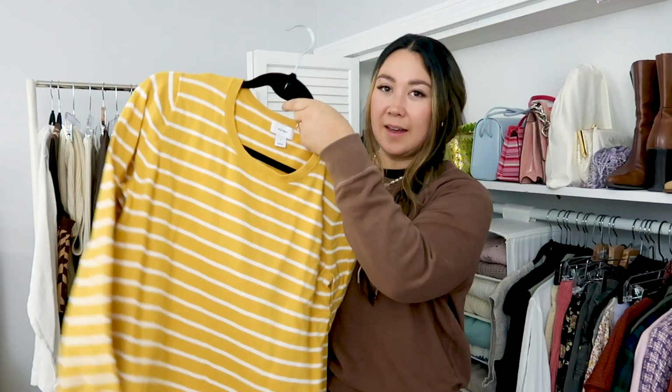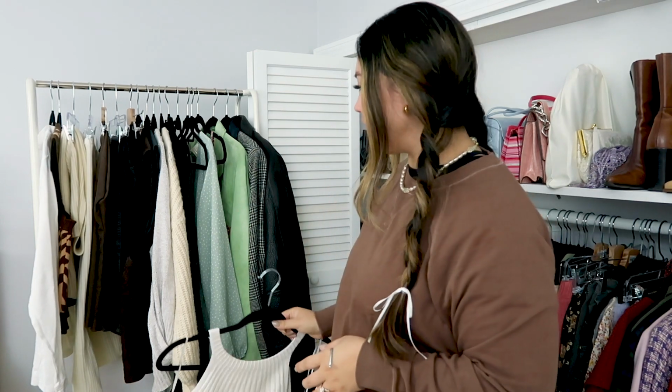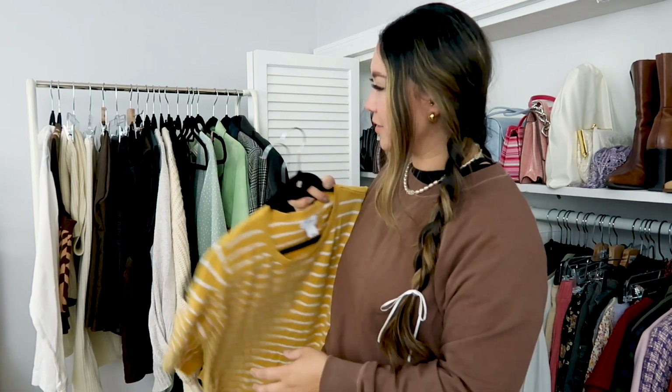So I ended up taking out the yellow sweater and this knit tank actually. I felt like with this tube top here and the sweater vest, I didn't really feel like maybe I should have that. And then I feel like this striped yellow sweater just didn't fit.